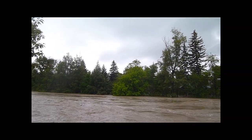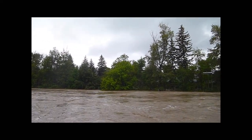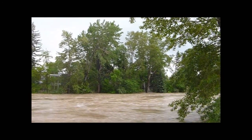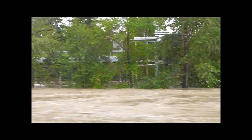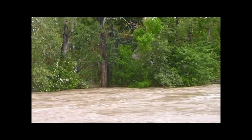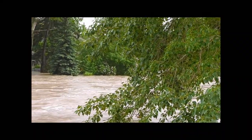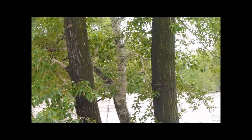I guess that's Roxborough Park, which is kind of like an extension of Mount Royal. Erlton. Wow. Yeah. I've never seen the Elbow River this high.